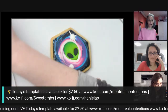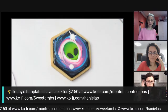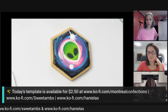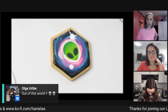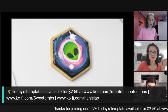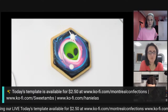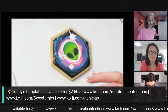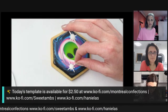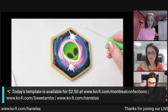This template has two different sizes of stars. One's about an inch and the other one's 3/4 inch. There was a question, somebody just posted where the template was. Veronica, the link to the templates is on the screen. Amber has those in her coffee shop. The instructions are not there yet because I didn't do this tutorial, but the supply list and the templates are there.